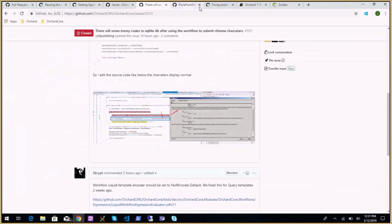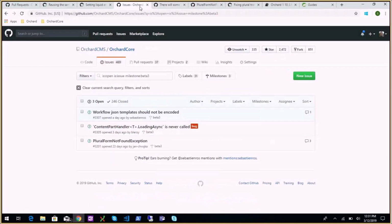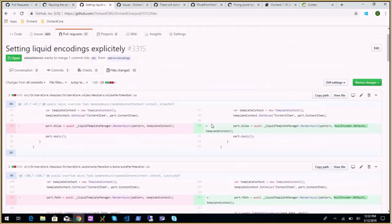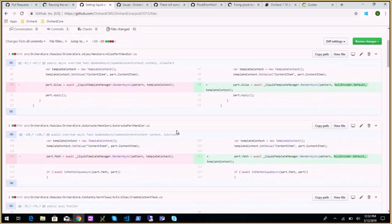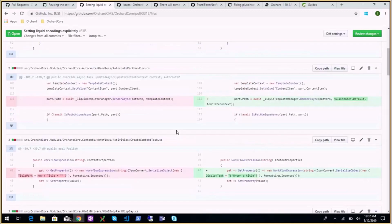So what I did, I reviewed all the usage of liquid for every component, and defined explicitly which encoding we need to use and not use a default from Orchard. So, for instance, alias part is not encoded. When we generate the alias part, we are not encoding anything. We store whatever is generated. If we want to encode something in the alias part, it's up to us to do that. Auto route, same thing, not encoded at all. If we generate Chinese chars, there will be Chinese chars. If we want to HTML encode or whatever encoding we want to use, we will do that explicitly.